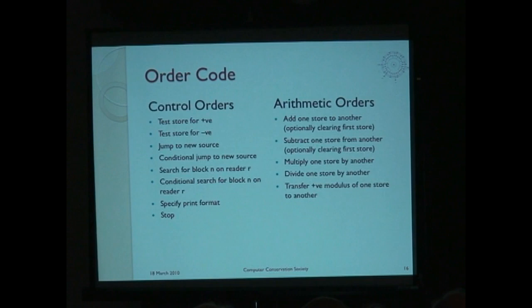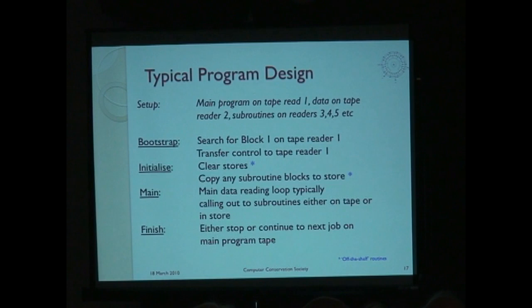Typical program design: the programs were constructed on paper tape. Primarily you would have a master paper tape with the program sequence on, and a set of subroutines that could be either off the shelf or produced on subsequent paper tape readers. Typically, the main program is on tape reader 1, a stream of data all punched on 5-hole tape on tape reader 2, and any number of subroutines as loops of paper tape on the subsequent readers.